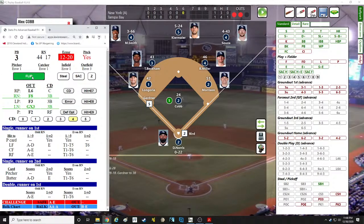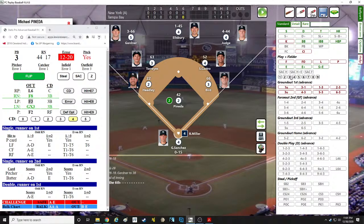And he is a lefty. He's coming off Cobb's card, 44 versus a left-hander. 44 is going to be his out range versus left-handers. 44 to 88, so he gets the out. And he is an LP, so that's going to be an F3. We'll call that a fly out to first. And Bird can't deliver. Bird is not the word for the Yankees.